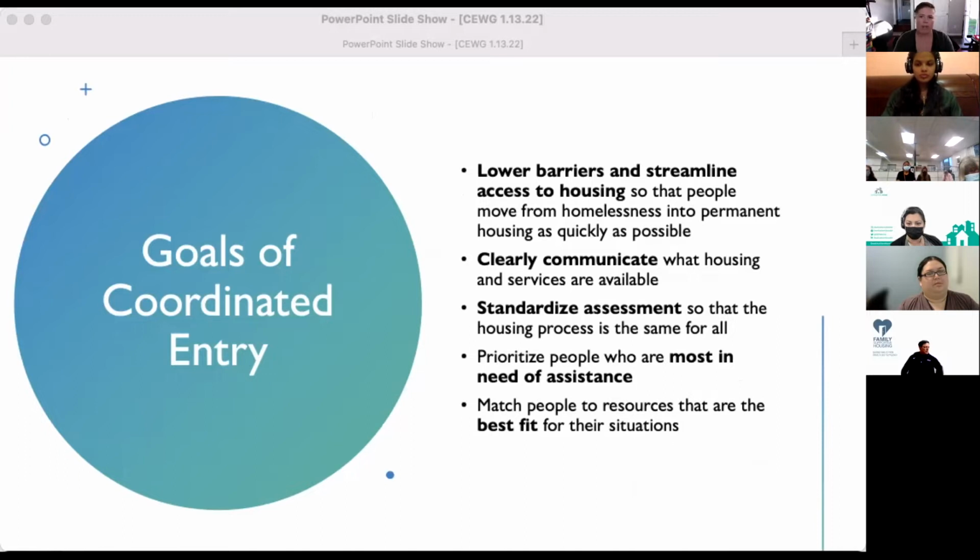Some of the goals of coordinated entry are to remove as many barriers as we can and streamline access to housing so that we can move folks as quickly as possible from homelessness into housing. Also to clearly communicate what's available and to provide a standardized assessment so that everyone's going through the same process to get into supportive housing. Again, another goal is to prioritize folks who are most in need of assistance and to match people to the types of programs that are the best fit for their situations.